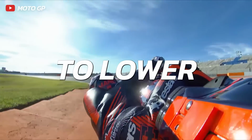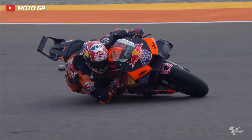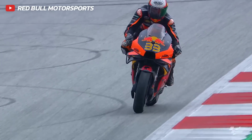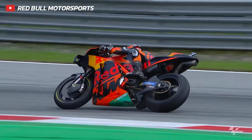They do this to lower the combined center of gravity of them and the bike, and this allows them to reduce the lean angle of the bike in this particular section. Not only does this reduce the risk of a crash on the exit, but it also reduces binding in the suspension. When the bike is leant over, the suspension can't travel up and down as easily. Reducing lean angle improves the efficiency of the suspension.